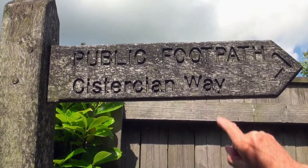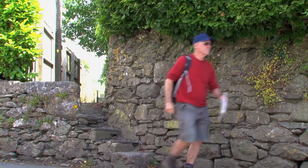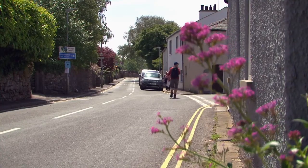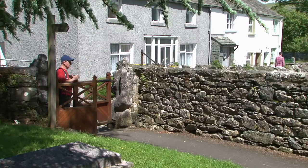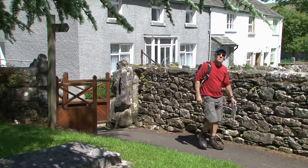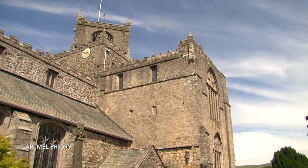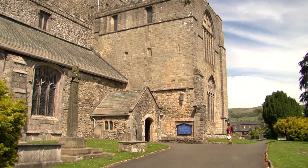Well, it actually mentions it here, Cistercian Way. According to my Ordnance Survey map, it's a quick right turn, then a few hundred yards down Priest Lane. Through the gate, and our pilgrim's path takes us around the priory, right to the front door. And I'll bet our pilgrims used to call in, so I think I will.